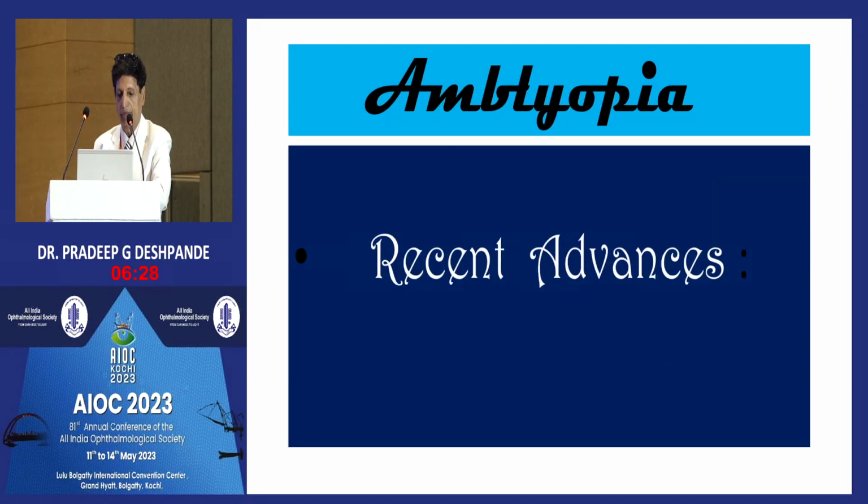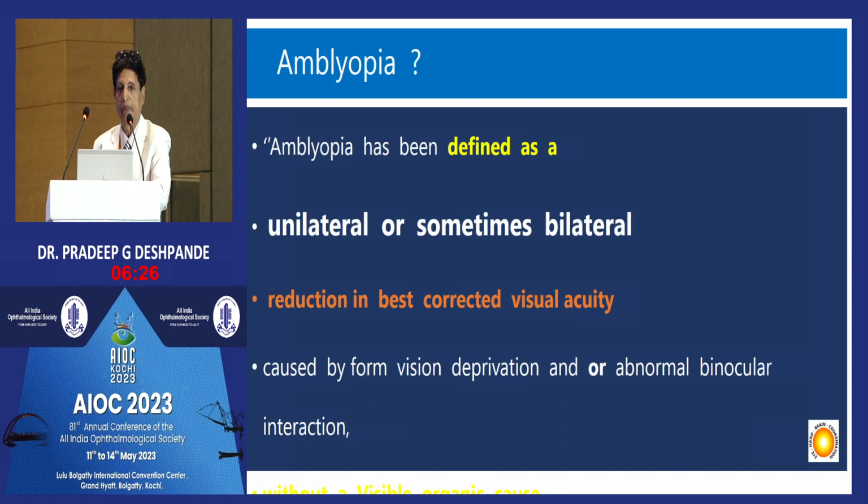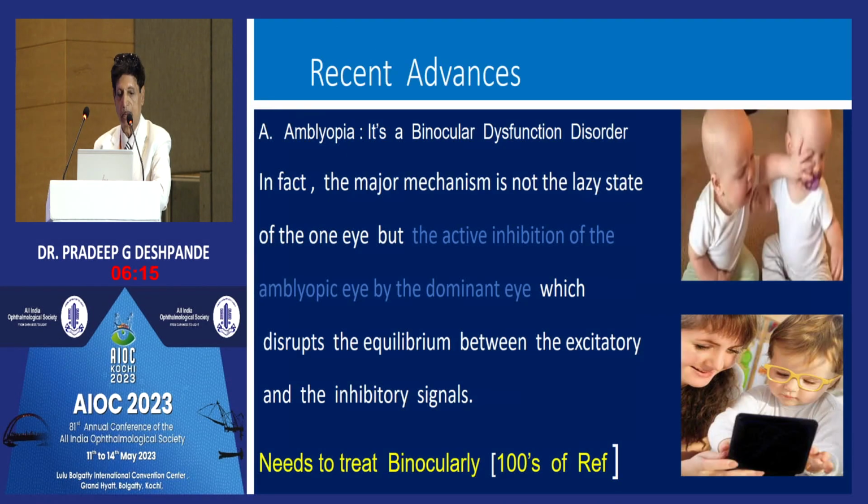Yes, what are the recent advances? Previously we learned that amblyopia has been defined as a unilateral or sometimes bilateral reduction in the best corrected visual acuity. But as per the recent advances, amblyopia is a binocular disorder. In fact, the major mechanism is not only the lazy state of the one eye, but the active inhibition of the amblyopic eye by the dominant eye, which disrupts the equilibrium between the excitatory and the inhibitory signals.